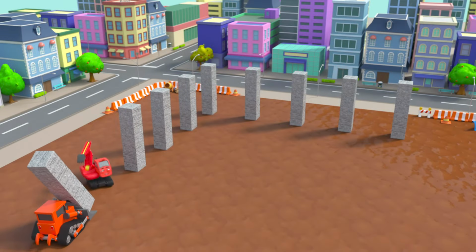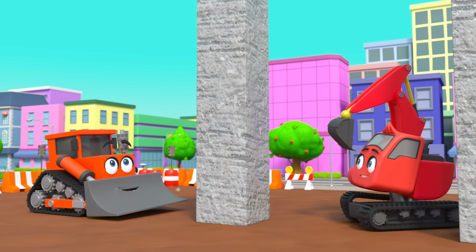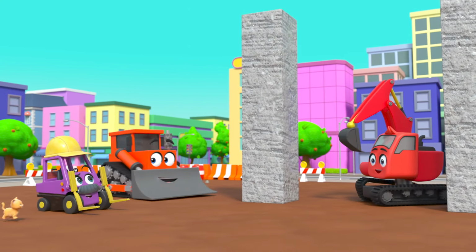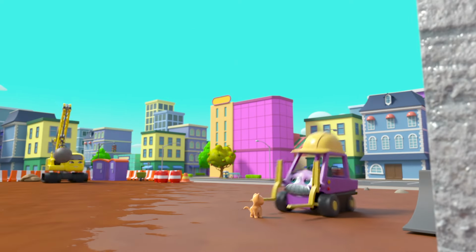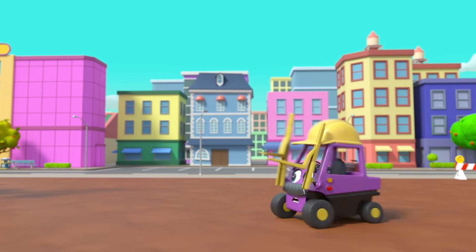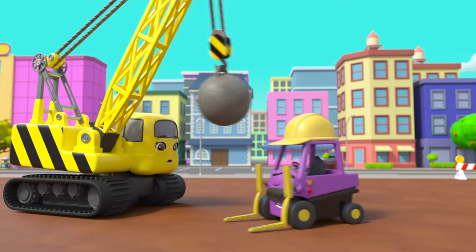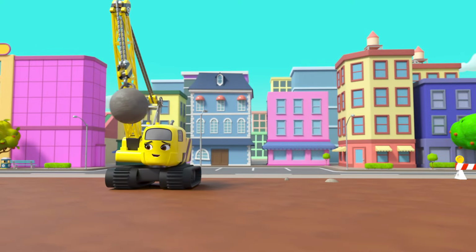Things are moving very quickly at the construction site. Digley and Bump are putting up these big concrete blocks. Great teamwork, guys. Oh, look. A kitten has come to say hello. Hello, kitten. Uh-oh, Mr. Rubble is worried that Daisy's wrecking ball could knock the whole thing down. Phew, that was a close one.